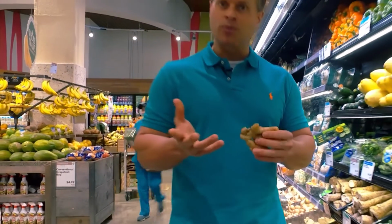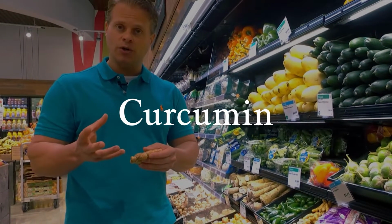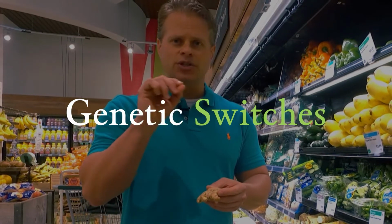But one of the most important things to know about this is that it has a phytochemical in it called curcumin. Before I talk to you about curcumin, let me explain to you what a phytochemical is. A phytochemical is not something that's necessarily essential to our diet, meaning we can live without it. However, what a phytochemical does is it creates so many genetic switches. It talks to our genes. It tells our genes what to do.